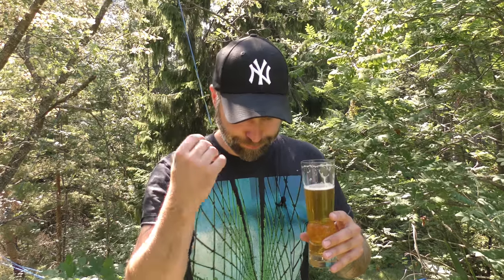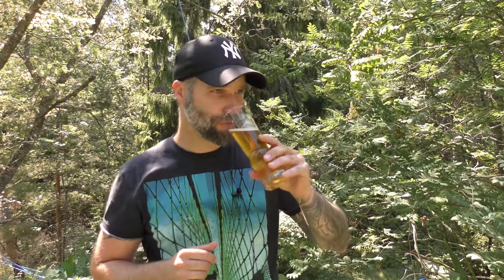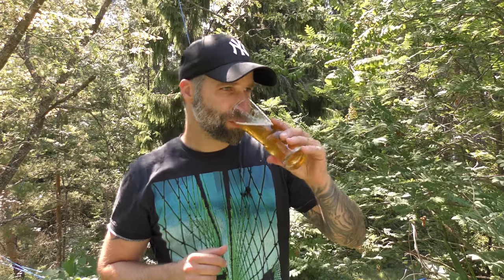Quite malty, light and refreshing. But it has a little bite to it from the hops. Lemony, Saaz, peppery. Really, really clean. Can sense no off flavors. Let me top this one off.